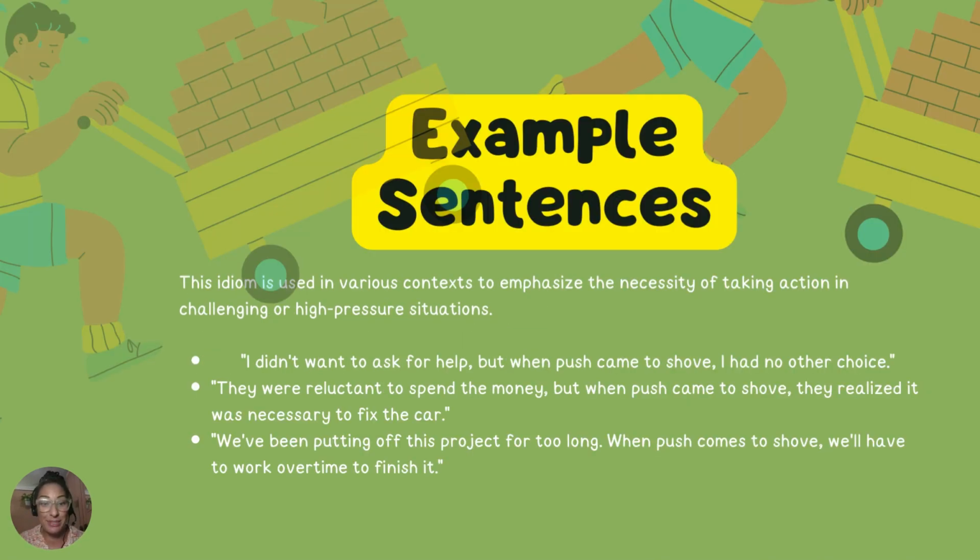So let's look at some example sentences. I didn't want to ask for help, but when push came to shove, I had no other choice. So here, instead of when push comes to shove, it's in the past tense. The past tense of come is came. They were reluctant to spend the money, but when push came to shove, they realized it was necessary to fix the car. Again, that's in the past tense.